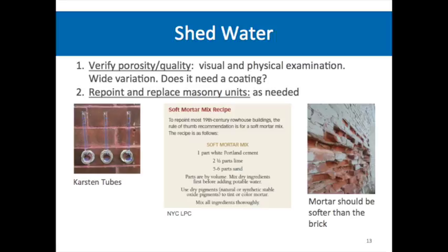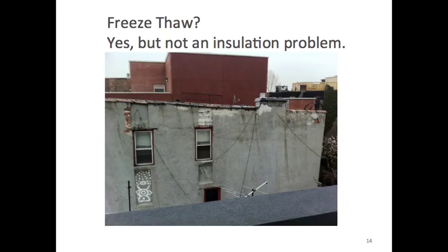We also need to repoint and replace masonry units as necessary. Use soft mortar mix. The mortar must be softer than the brick, as it is meant to be a sacrificial element. The New York City Landmarks Preservation Commission website has the recipe and lots of other great information on the subject. Let's look at a couple of water shedding failures that led to freeze-thaw damage.